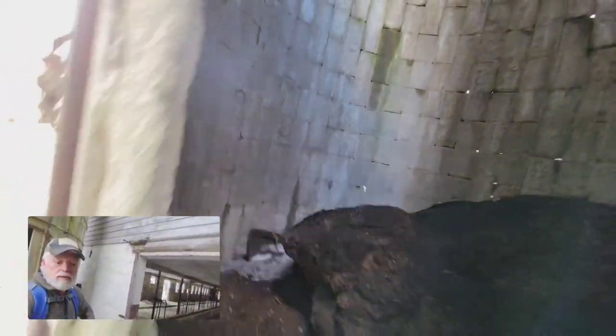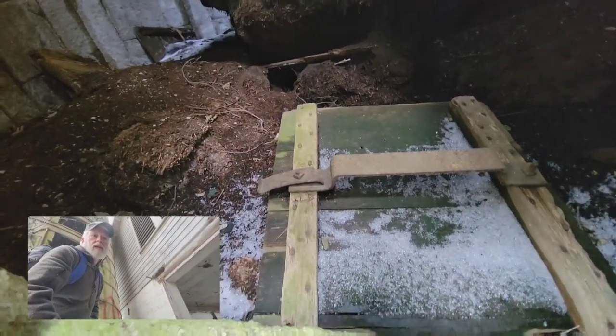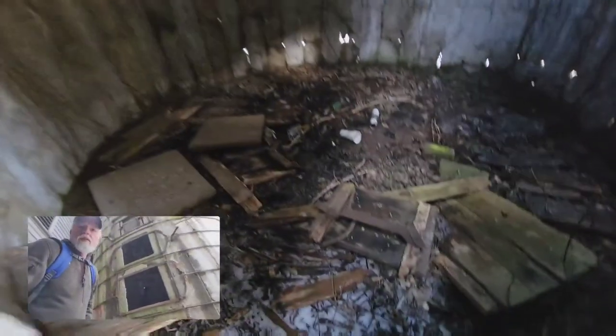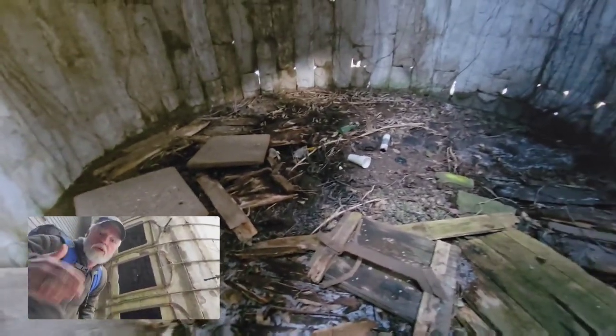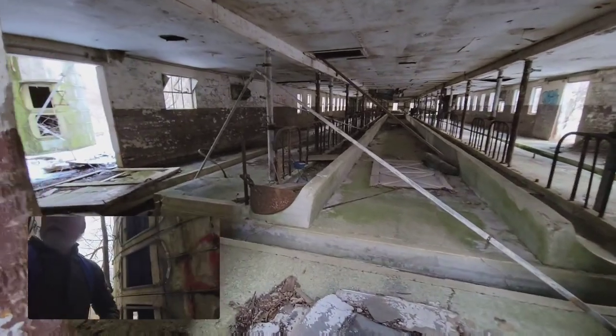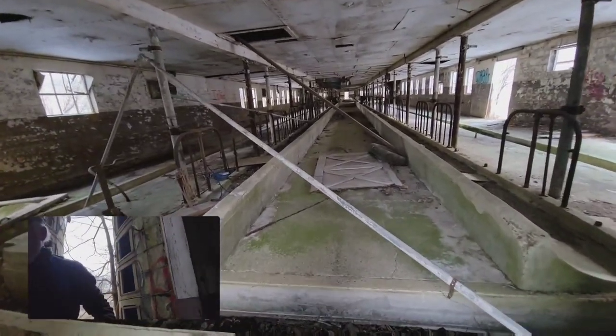Old wooden door right there. That used to be in place on the bottom there. Looks like most of them have all fallen out, even on this one over here. So you can see some of the old doors that would have closed this off so the feed wouldn't fall out, but they would use these silos at the end here to feed the cows.